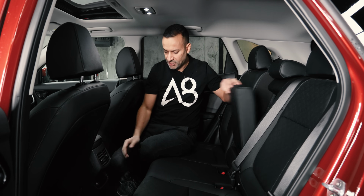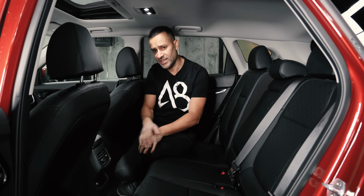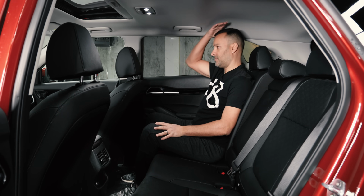Cool feature here is they actually have vents in the back, which probably doesn't sound like a big deal, but not a lot of cars at this price point have two vents in the back. As far as media goes, it does have a USB in the back, so pretty straightforward stuff. Other than that, I'm 5'8.5", and this is how much room I have.